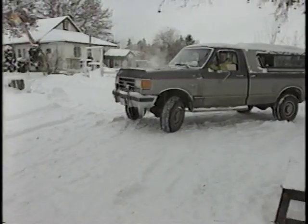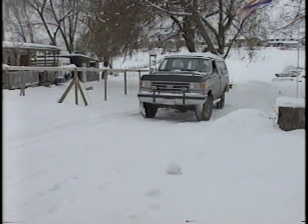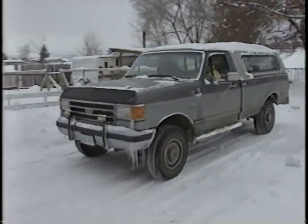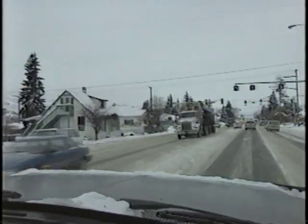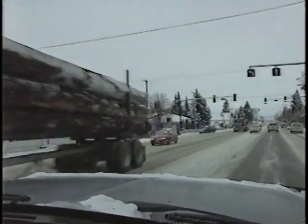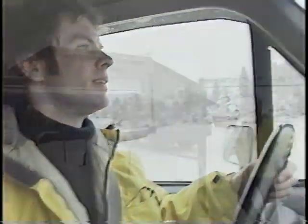He'll also make the occasional trip into downtown Vernon to stock up on materials and to chat with the locals. I've grown up here. I've always been around this area. It's a pretty small town, right around 30,000 people or so. It's got lots to do in the summertime. There's lakes and a good ski hill. It's got a nice small community feel to it.